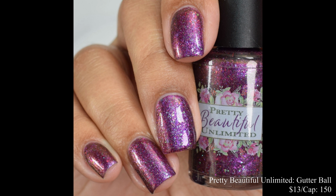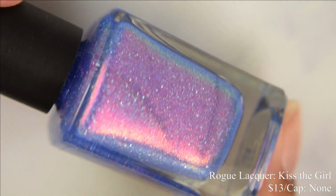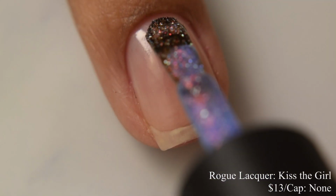And Rogue Lacquer brings us Kiss the Girl. This is a sheer marine blue with red to copper to green shimmer and micro hollow flakes. This one is $13 and there is no cap.